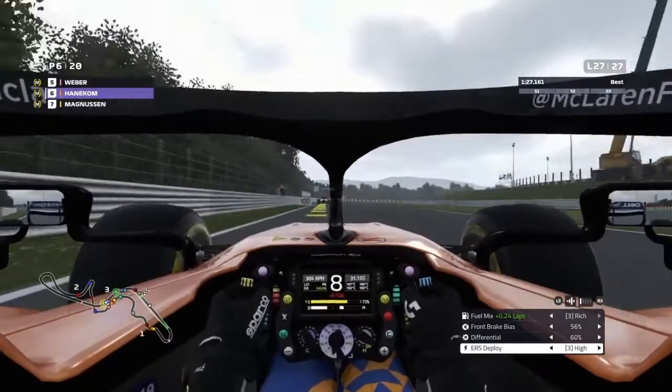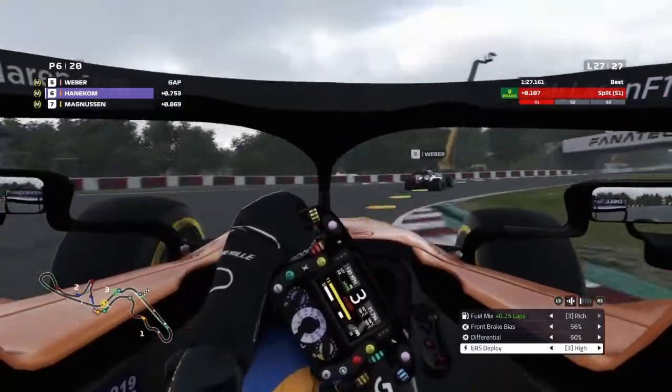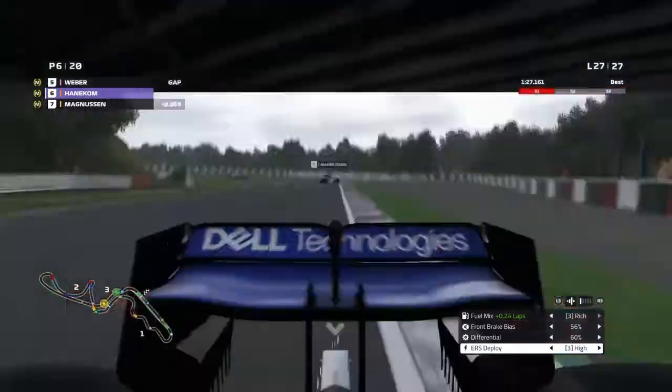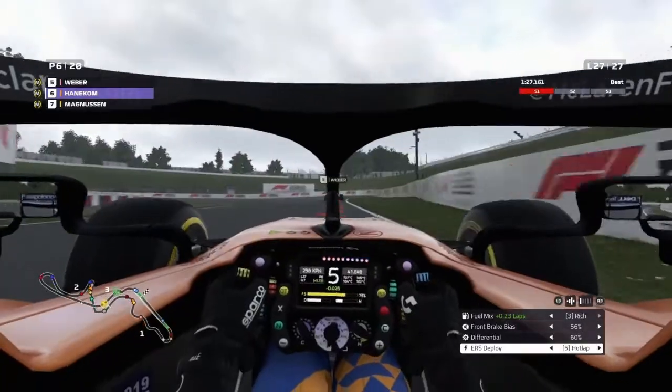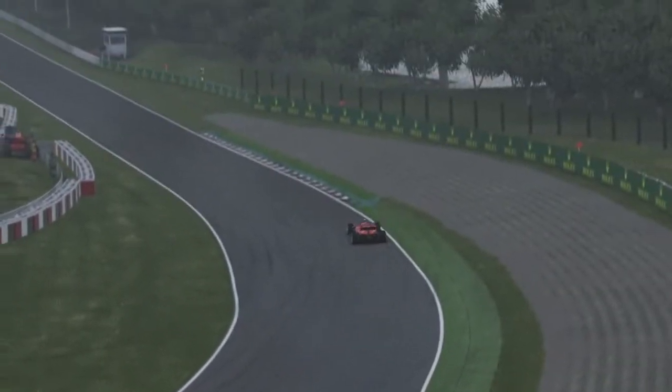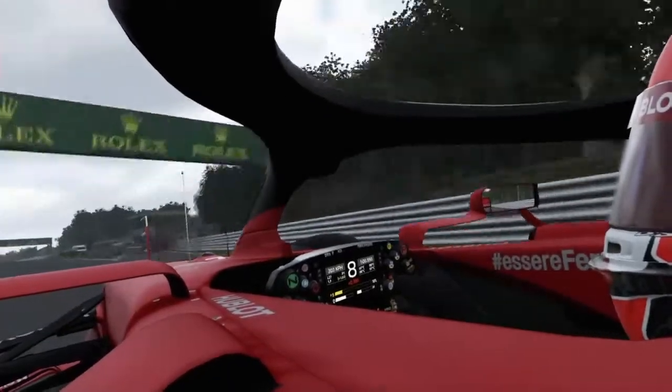As we head through this next part, into the kink, drop a gear, seventh gear, just throw the car in there. Third gear through the right hand as we go underneath the bridge. It is very close. You guys can see every single corner I'm gaining, but I don't believe it's going to be enough. As Charles Leclerc comes out of Spoon Curve all the way up to 130R.